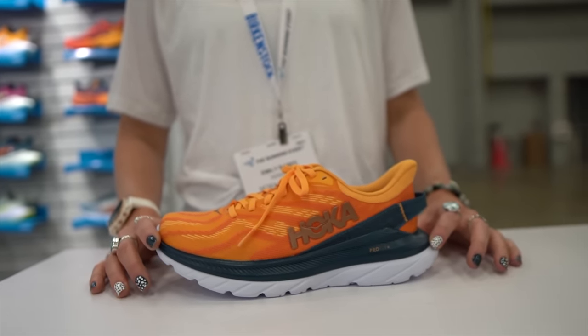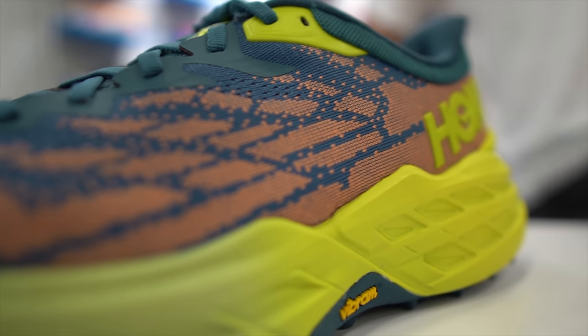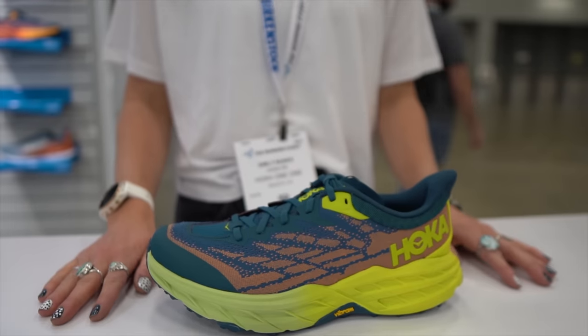Nice. Awesome. This is the Speedboat 5. This guy launches in March, and we're super excited. The Speedboat is our top-selling trail running shoe, and it's for a good reason.